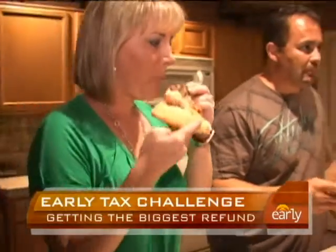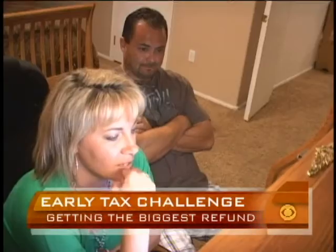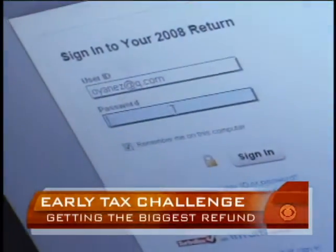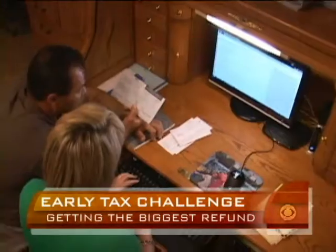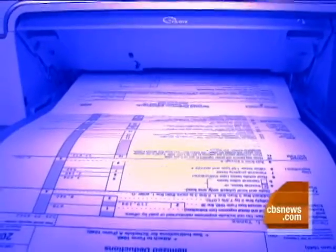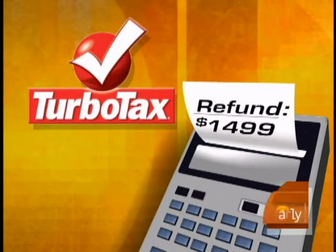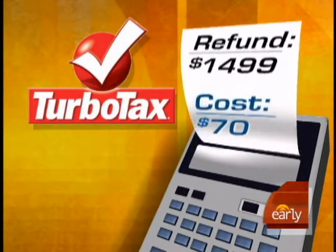After a quick dinner break, came words that strike fear in any computer user. We just lost everything. Oh my gosh, thank goodness they save it. Crisis averted. 2 hours after they began, the final results. TurboTax total refund, $1,499. Cost to the Yanezes, $70.